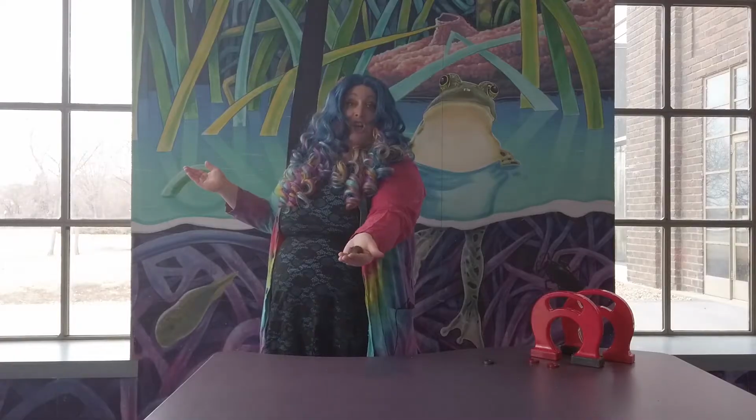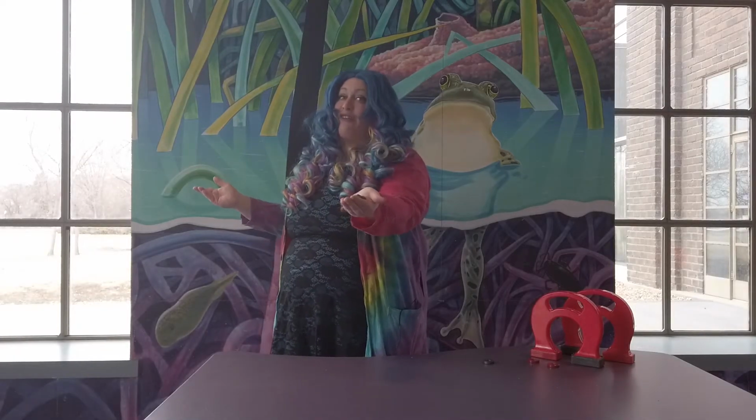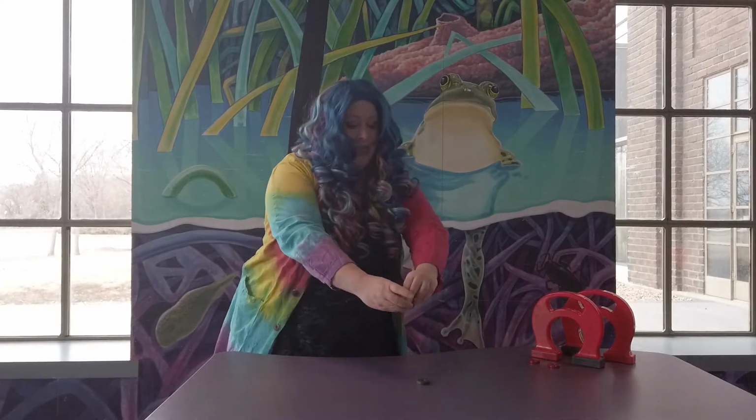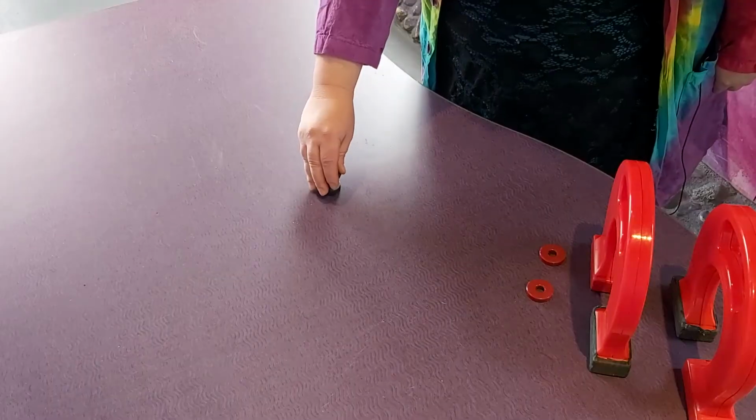To show you that this is a magnetic rock, I'm going to take this piece of magnetite and I'm going to put it on top of this magnet and see what happens. Ta-da! Magnetism! So now that we know magnetic rocks exist, let's talk a little bit about what makes them magnetic.